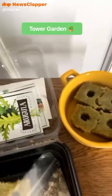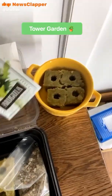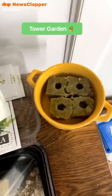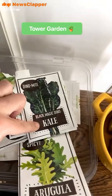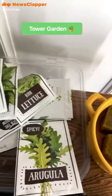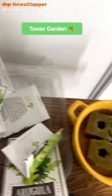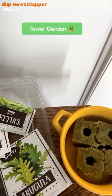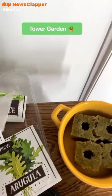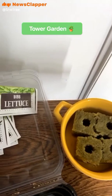Okay. I have 2 packets here full of different things. Sorry, guys. So anyway, we have arugula. It's a spicy arugula. We have sweet basil, black magic dino kale, gourmet lettuce, bib lettuce, which turns out really great. I might do some of those. They come up really quick. Salad mix, it's a spicy salad mix, and baby green salad mix. There's bib lettuce, and here's the gorgeous rainbow chard.